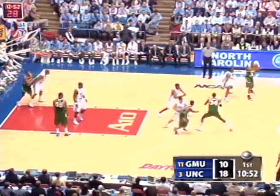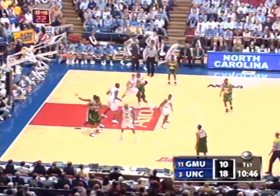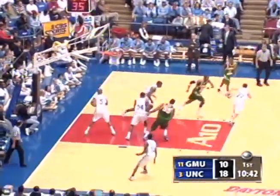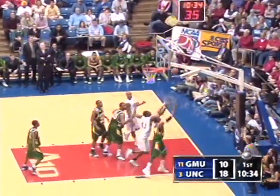Carolina, 8 of 18. Mason, 4 of 15. Lewis, best athlete on this team. Do a little bit of everything, and he can't get the bounce. Slow start for Lewis. Lewis getting some shots off the block. He just got to persevere. Noel again.